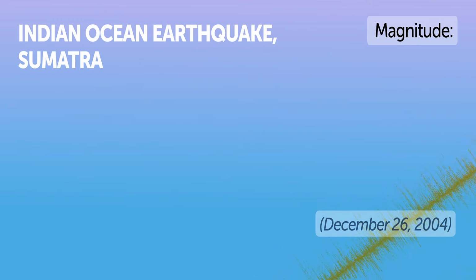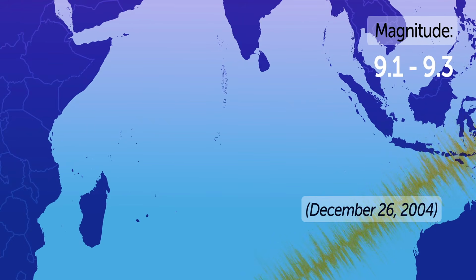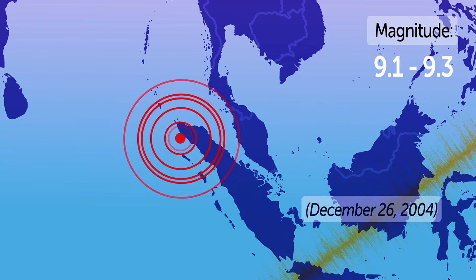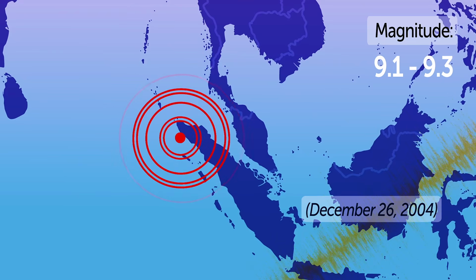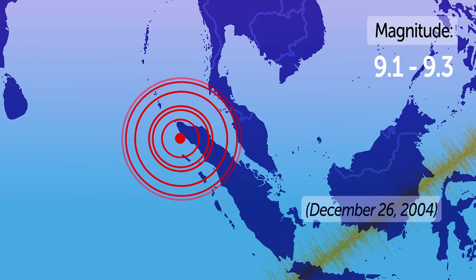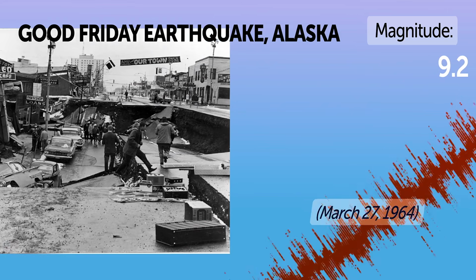Indian Ocean earthquake, Sumatra. A rupture along 2 tectonic plates sets off an undersea earthquake. It begins at about 8 a.m. near northern Sumatra, Indonesia. It makes the planet vibrate nearly a half inch and sets off earthquakes all over the world up to Alaska.